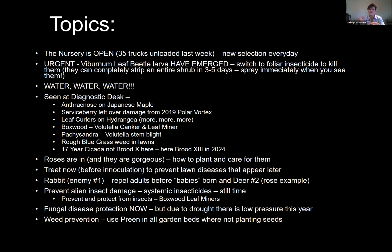And then now is when you want to protect for the fungal diseases on any of the trees and shrubs and perennials that are in your gardens. This year, the pressure is not going to be as high, I don't think, although I'm seeing samples of powdery mildew already because we haven't had the rain to wash the spore off the surfaces of the leaves. And then weed prevention. So use your Preen.